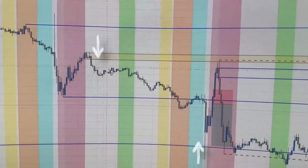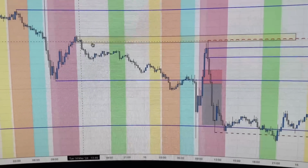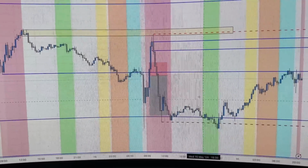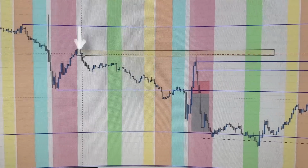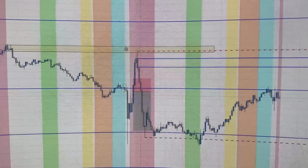This is a distribution to the downside. This is a pullback into the area of supply that created the distribution. And then notice how we give a new distribution to the downside. And then now we created a new area of supply. So this right here is what price did right here. And then what we're doing right here is what price did right here, a pullback into the supply.